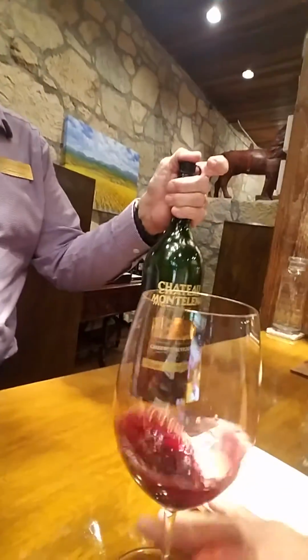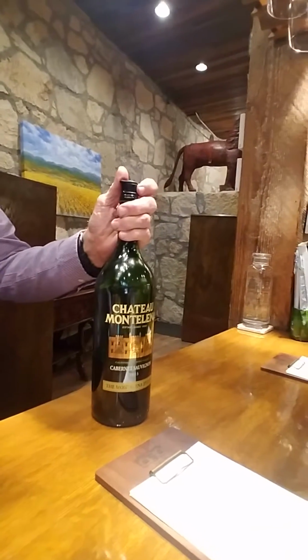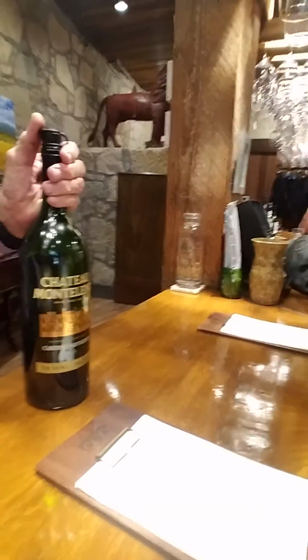Cooler. This is our 2015 estate cab. Just released in March this year after 22 months in its oak barrels and another 18 months in the bottle before it was released. So how much time total? 3.5 years after harvest. Wow. And this is a little bit bolder to me. It will be. It's new.